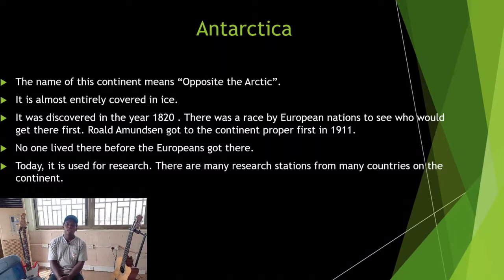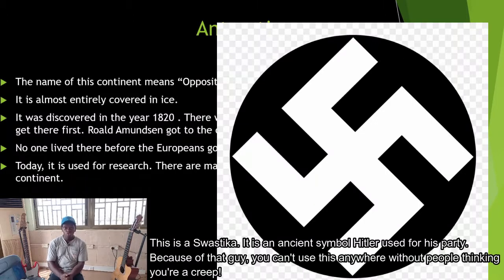Let's see if we can put the history of Antarctica in a nutshell. So many countries tried to get there first. Eventually, Roald Amundsen got there. British explorers also got there. And then many countries started planting their flags over there, including Germany at a certain point under Adolf Hitler. Yep, it dropped huge swastikas over certain places in Antarctica. I think it was Queen Maud Land. Yeah.